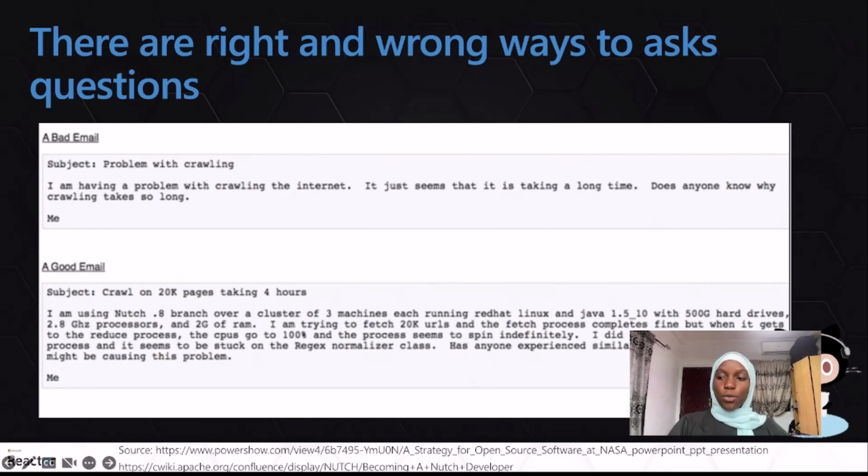And then this person also mentioned what they've tried. So it's not that I haven't tried anything and I'm just asking for help. This is what I've tried and it also didn't work. So do you have any advice that you could give me? This is like the perfect email for when you're stuck and you're looking for solutions.